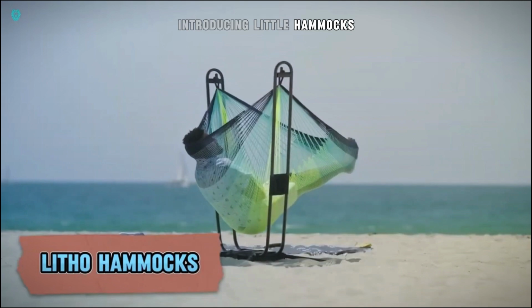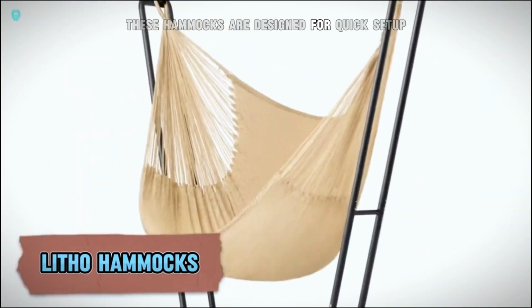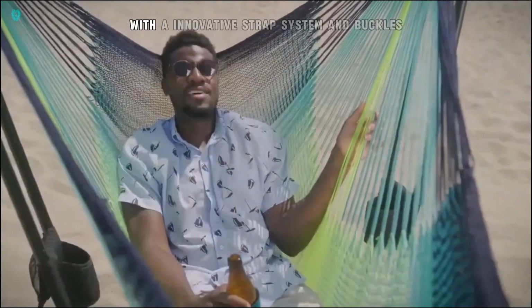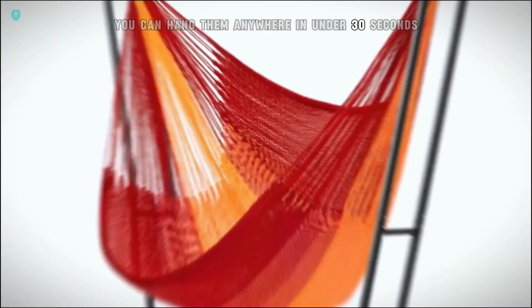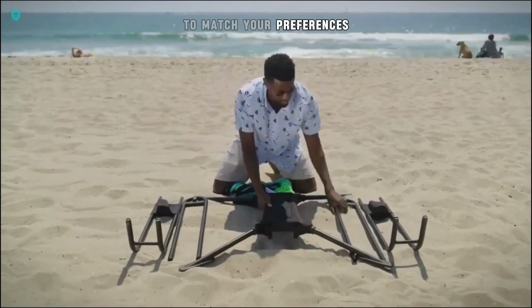Introducing Litho Hammocks, the perfect pick for outdoor lovers. These hammocks are designed for quick setup, durability, and exceptional comfort. With their innovative strap system and buckles, you can hang them anywhere in under 30 seconds. Easily adjust the tension and height to match your preferences.